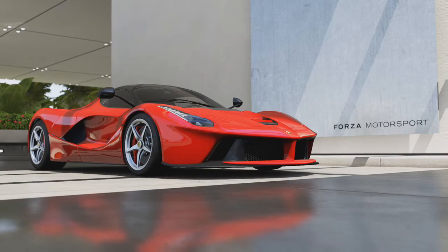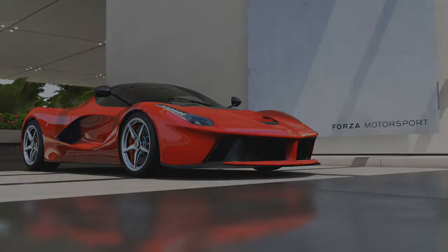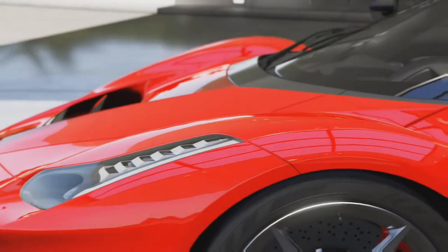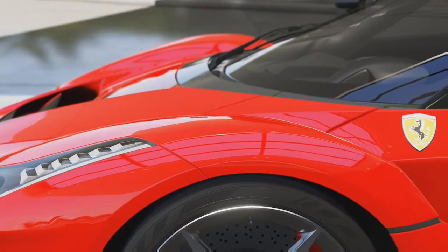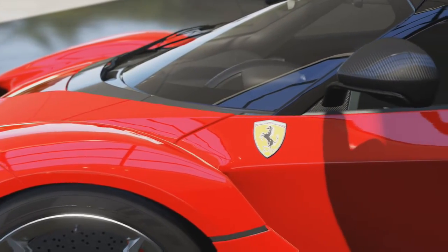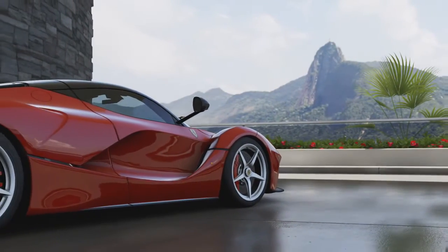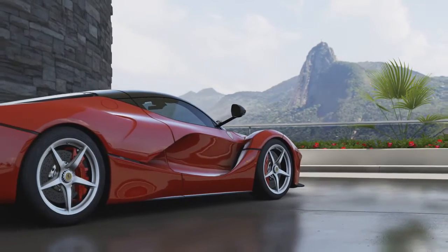Well, as you could see, the LaFerrari had no challenge winning that race. But there was actually a pretty good battle between the 918 and the P1. The 918 in the beginning had the upper hand. It had a great out-of-corner speed, especially with the sharp corners in the front of this Nurburgring GP circuit.